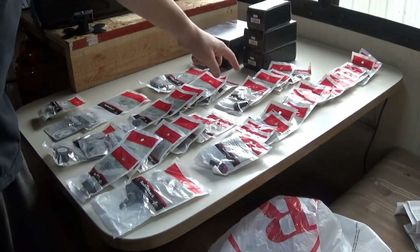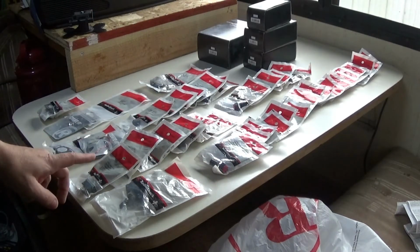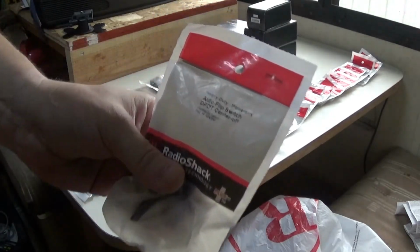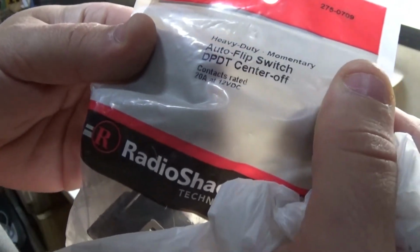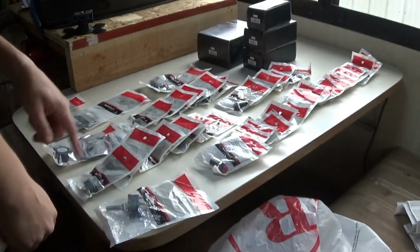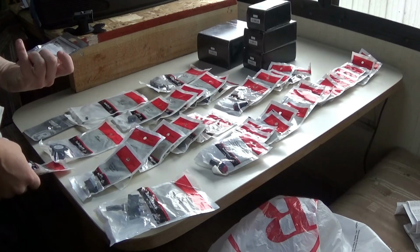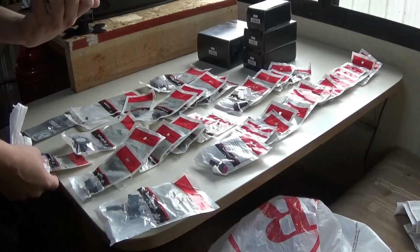On off. Push on off switch, single pull, single throw, momentary push button, toggle switches, heavy duties, and auto center. It's also a temporary on, pretty much. Auto flip is what they call that. Momentary. Heavy duty, momentary, auto flip switch, double pull, double throw, center off. He's got a couple. Got a 12-volt chime, a 24-volt buzzer, and a 6-volt buzzer. It's actually what that's called, mini buzzer. But it says 4 to 8 volts.